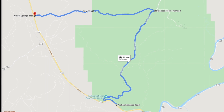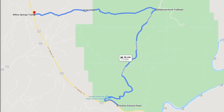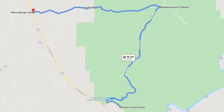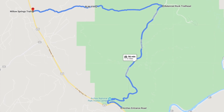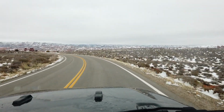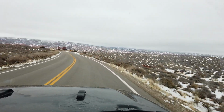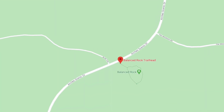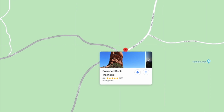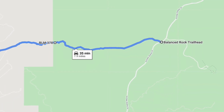With only approximately 3 hours of sunshine left, we didn't want to get stuck out in the fog or if it started to snow again, so we decided on Willow Springs Trail. We drove into Arches National Park and drove all the way up to Balanced Rock. Just like the employee's directions, as soon as we got to Balanced Rock, the entrance for Willow Springs Trail was right there.